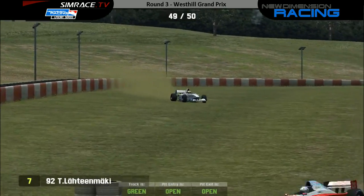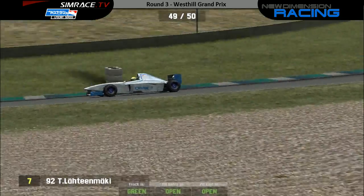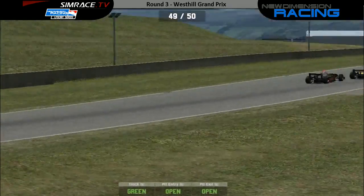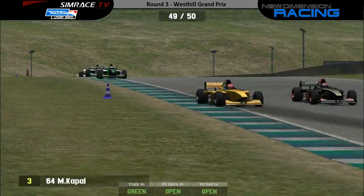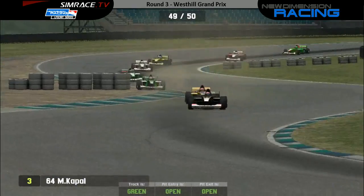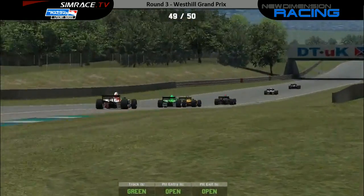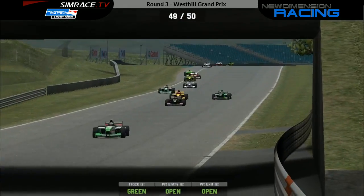And off! That's Latimäki. Latimäki off at turn 4. Or turn 3. That's a big hit. Not sure if he'll have any damage. Surprising. Well, wait, it just updated now. His car's completely smashed to bits, really. That's going to be probably an instant pit stop.